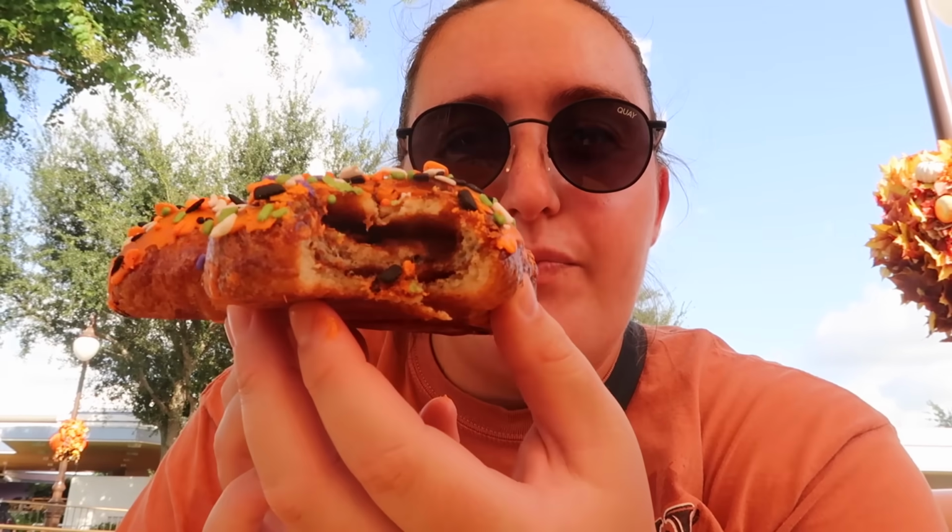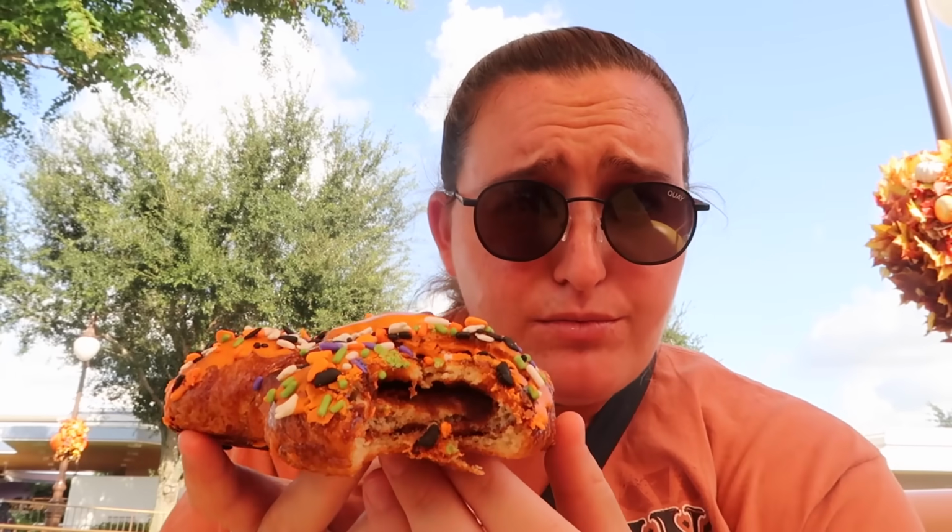I do have to say, they've stepped their cinnamon rolls up a little bit. There is way more cinnamon in there than usual, but still not as much as I would have liked. And I feel like on a cinnamon roll you need cream cheese frosting, not just regular frosting. Not doing it too much for me, but it's definitely better than in previous years.